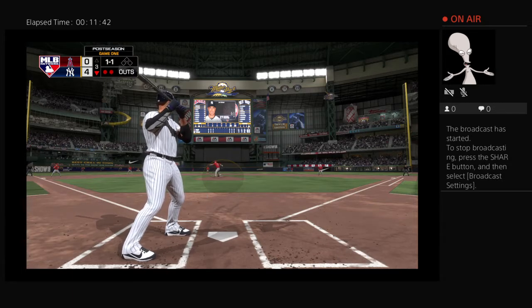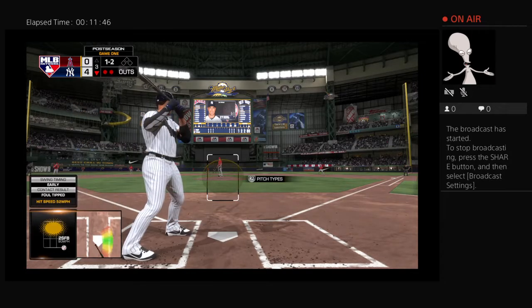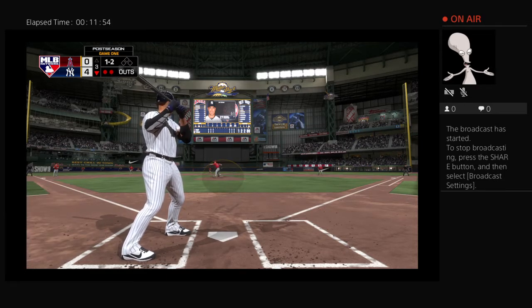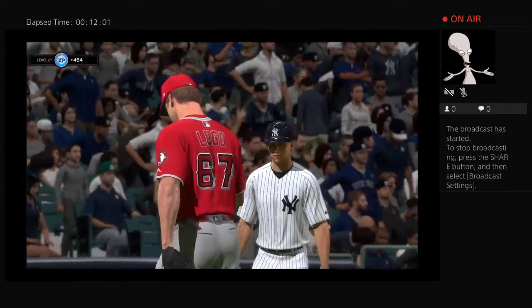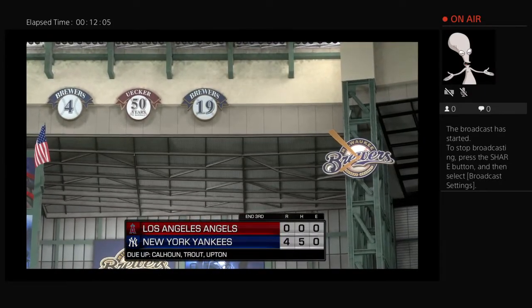Stepping in now, Giancarlo Stanton. Had him lunging there as he's just able to tap it foul at home plate. Looking to punch him out again. The pitch. A swing and a miss as he chased with 2 strikes, and that will retire the side. So it's 4 runs on 4 hits here. No errors and no one left. On to the 4th.